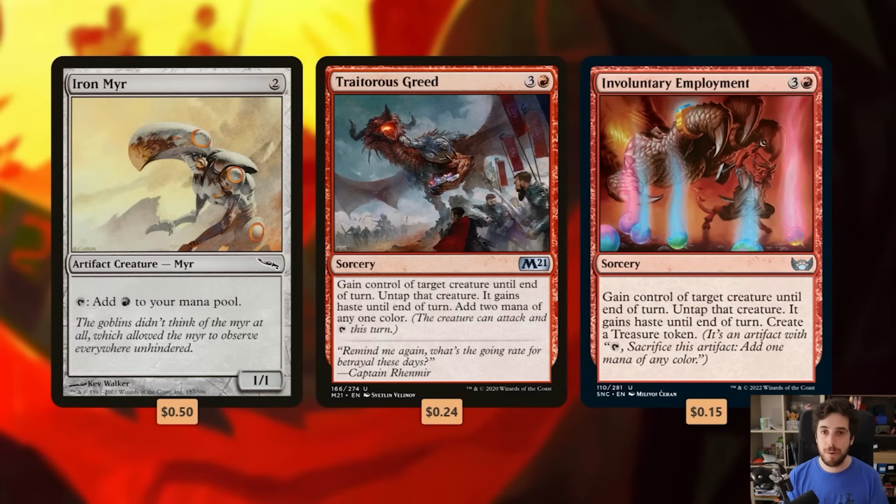So, let's say we have 6 creatures on the battlefield, we target Zada with Traitorous Greed, we're going to make 12 mana, which is absolutely ridiculous. Untap all our creatures and give them haste. So if we have mana dorks on the battlefield, we could tap the mana dorks for mana, and then Traitorous Greed will untap our mana dorks, and we could tap them for more mana as well. So that's even more mana on top of it.